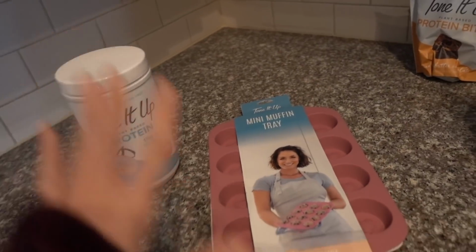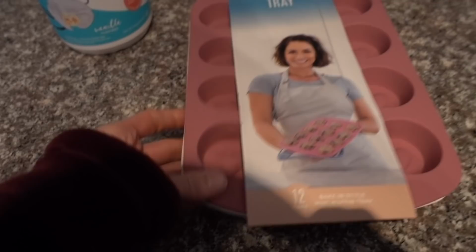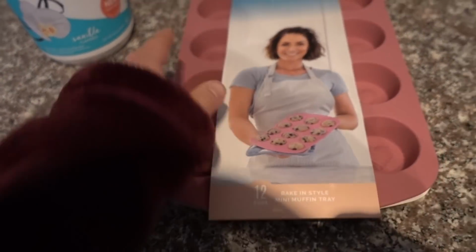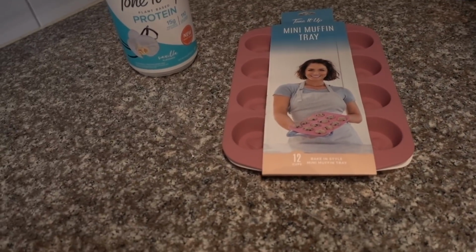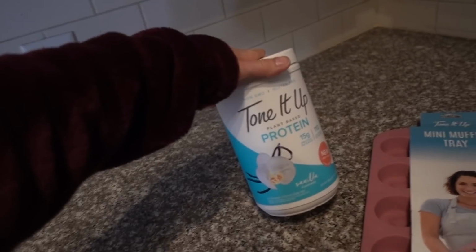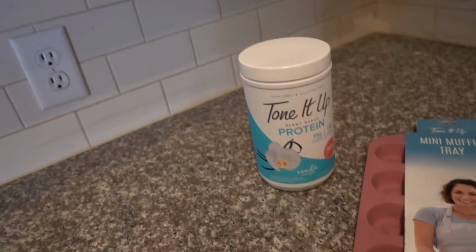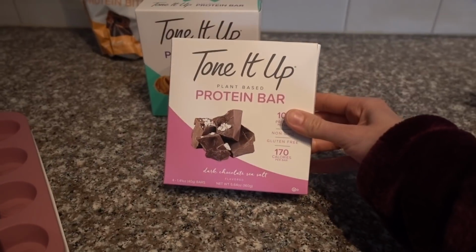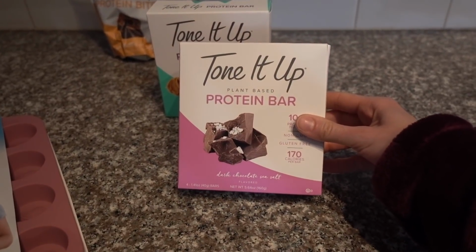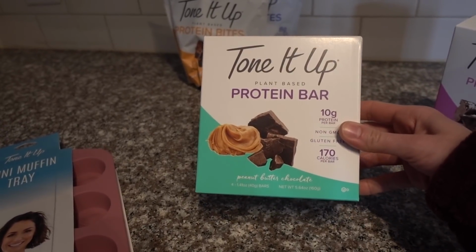And because I've been enjoying the recipes in the app so much, I got this cute little muffin tray that has their little logo, which I think is really cute, because they have a recipe for cranberry orange mini muffins I want to make. And I've had their protein before. It's really good. I needed some more protein powder, so I decided to get the vanilla. And then I've been wanting to try their protein bars for a while. So I got dark chocolate sea salt. That looked delicious. And I got peanut butter chocolate.